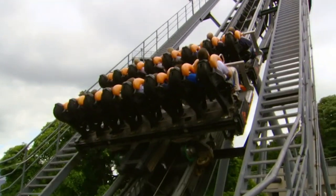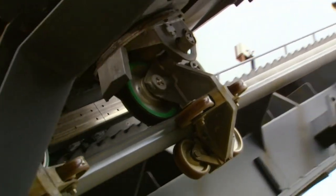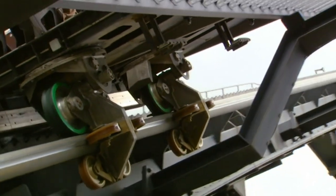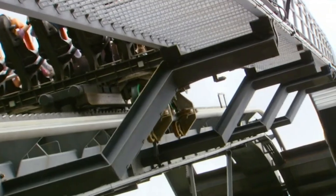Oblivion is the first drop roller coaster in the world. While queuing, passengers are told that they could die. Riding Oblivion rates higher on the terror scale than any other ride.